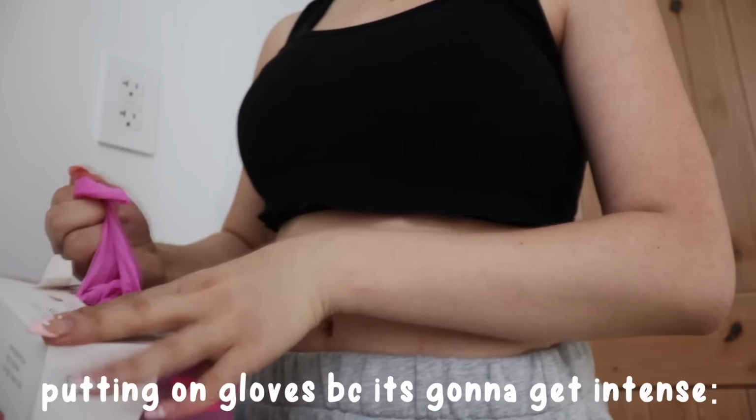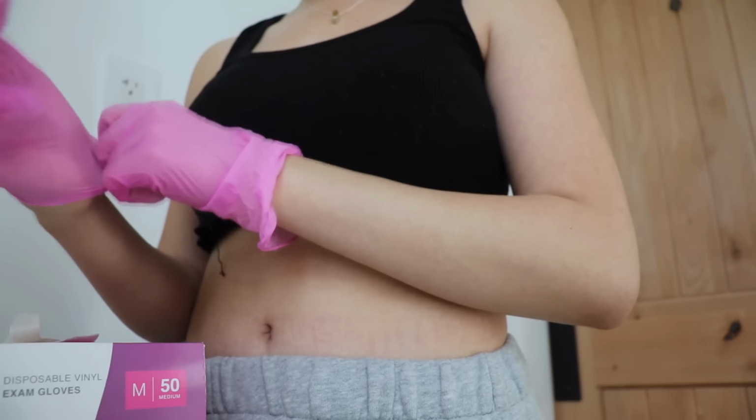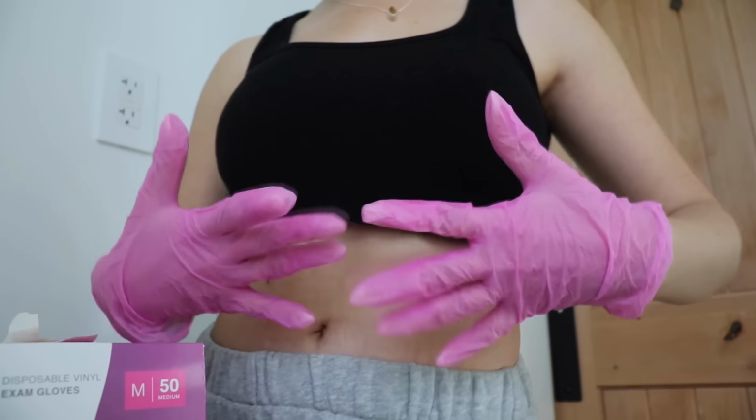As soon as I finished wiping down all the surfaces, it was time to put on some gloves because it was about to get intense. And can we also take a moment to appreciate how cute my pink gloves are? Anyways, it was time to deep clean my sink.